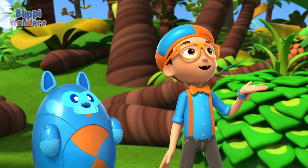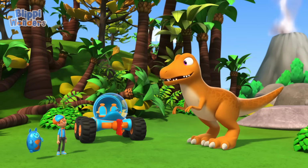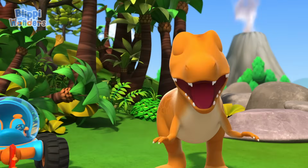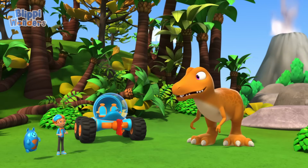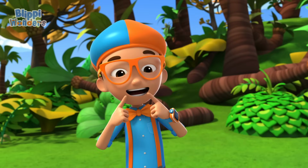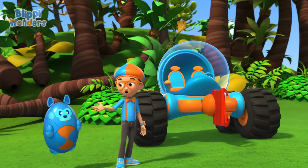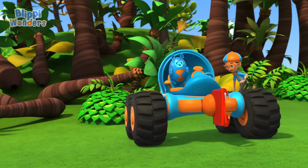We gave it a try, but I'm not sure if dinosaurs are meant to be pets. I think you're right. We're meant to rule the jungle. Yep, and you helped find the answer to my question. Would a dinosaur make a good pet? Dinosaurs are big, have lots of teeth, need room to roam, and eat a lot. So they might not be good pets, but it's still fun to imagine.